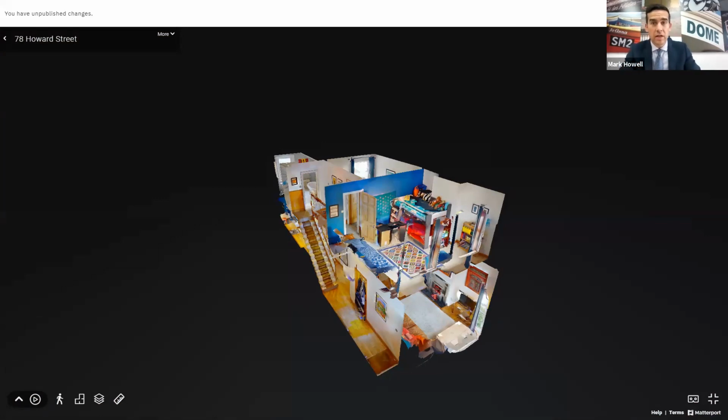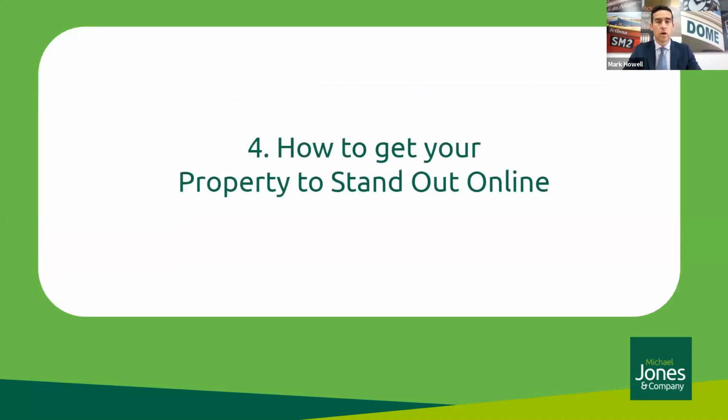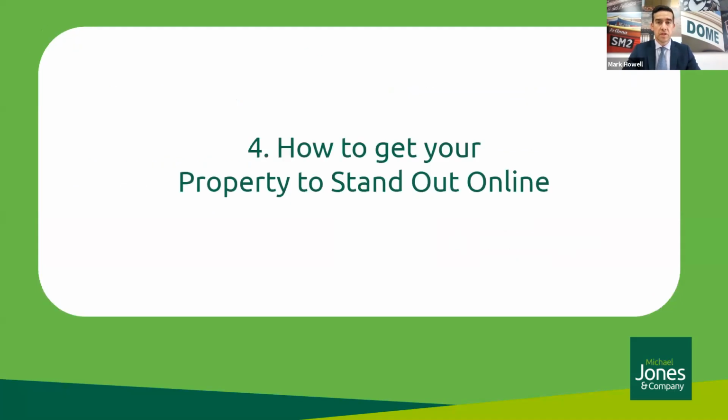So I think from a buy-to-let investor perspective, virtual tours are absolutely crucial now to get the best price and the best quality applicant. So think about that when you're buying the property. Think about the marketing ahead as well, how it's going to present online, with the fact that more and more people are doing virtual viewings, with that 80% increase in applicants looking online. So just look at how you get your properties to stand out online.